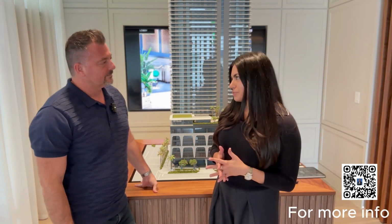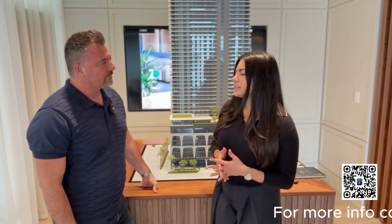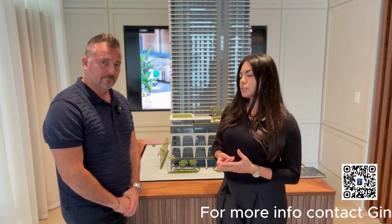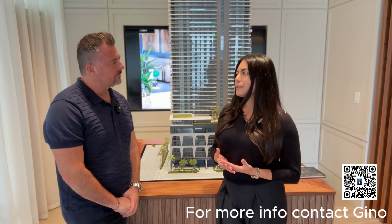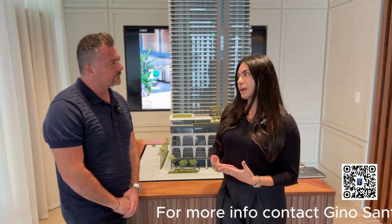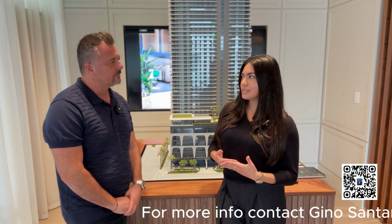So Nativo is the first short-term rental building in the whole city of Fort Lauderdale, which is huge for the Fort Lauderdale market, specifically because there are 40 million people that come to visit Fort Lauderdale every single year, and we have a shortage of short-term rental buildings. There's only 35,000 hotel rooms. So we created Nativo to be able to meet the demands of the market, which is all the people who are coming to visit Fort Lauderdale every single year.